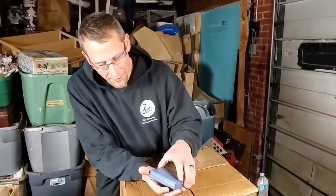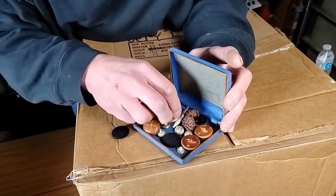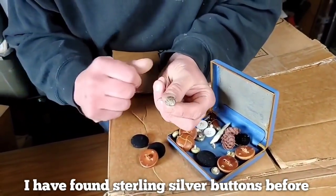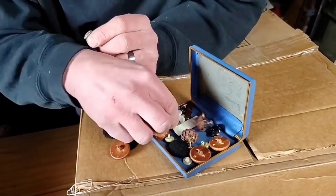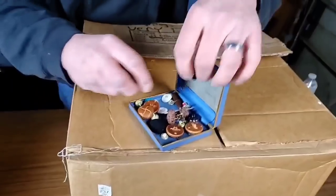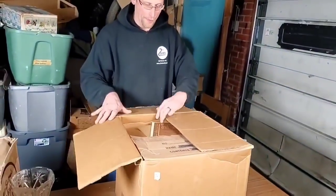All right, let's see what's in this little box here. Ooh, winner, winner. Got some buttons in here. And some buttons can be highly collectible. This one looks pretty cool. There are some little ornate ones in there. Oh, these are earrings right here. Who doesn't want those type of earrings? Here's another. Those are screwbacks. Even better. So, we got buttons. We're hoping for jewelry, but we got buttons.